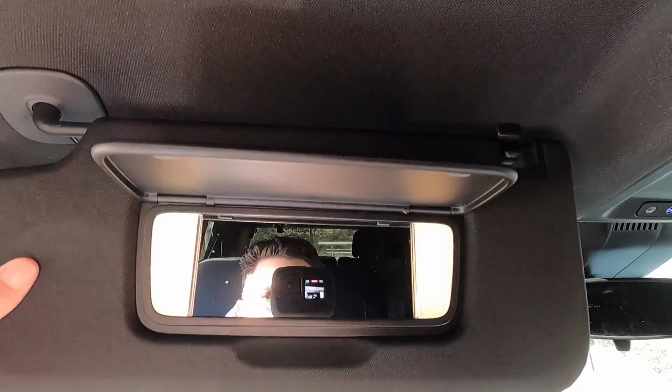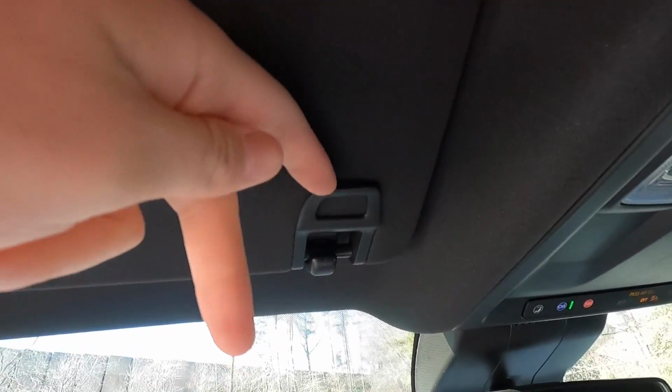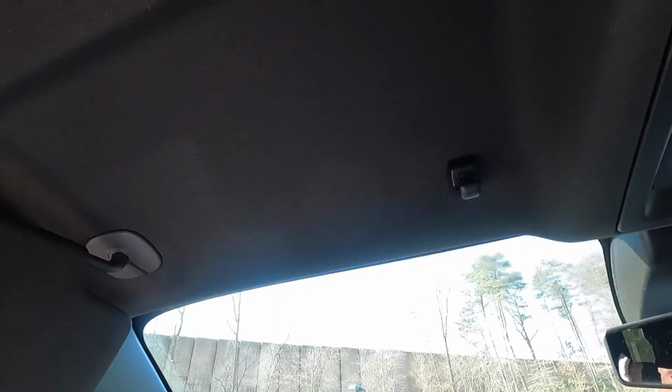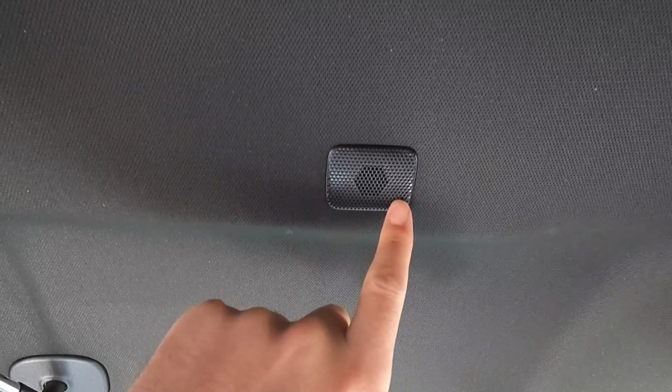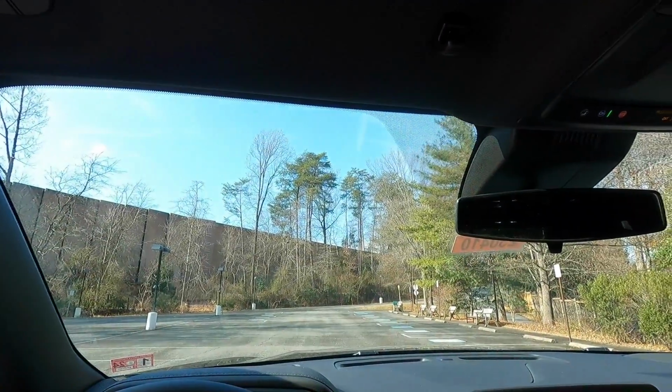Let's take a look at our visor. You get a vanity mirror with 2 vanity lights, which is very nice, as well as a spot you can set your registration, some money, parking ticket, whatever you want to right here, as long as it's a small paper product. Let's see if the visor will slide. So it does slide. Very, very nice. I like that. I'm gonna leave it open because the sun is in my face at the moment. This is your mic pickup for your Bluetooth phone. And then passenger, same vanity mirror, vanity lights, O-poop handle. Driver also gets an O-poop handle. And that's about it for these front seats.